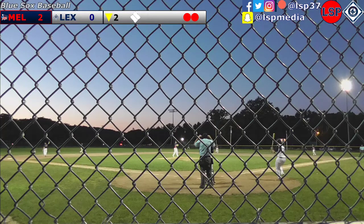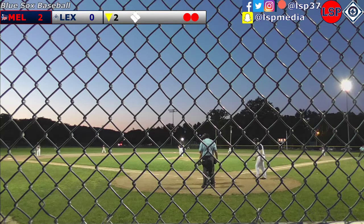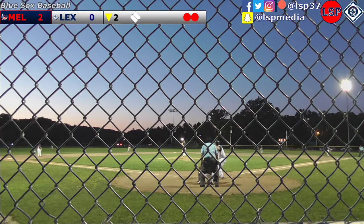So let's see what Justin Silvestro can do with 2 outs and the bases empty. Silvestro batting .286 with 2 doubles and 8 RBIs. And he takes on the outside corner, strike 1. One and one. Blue Sox have not had the trademark Blue Sox offensive explosion really at all this year that we've come to expect a few times every summer. Most they've scored in one game this year is 9.